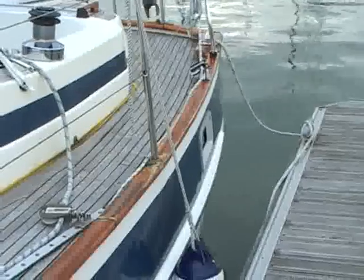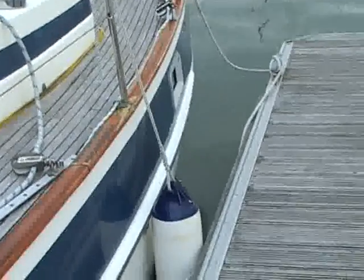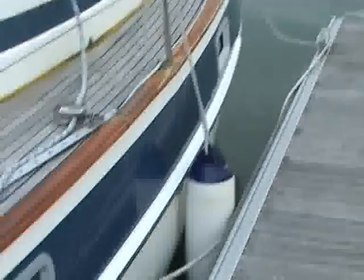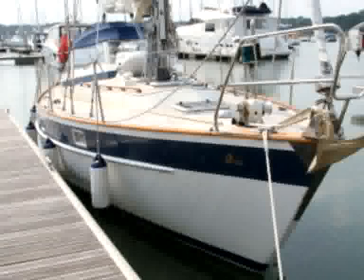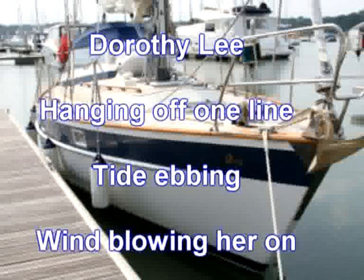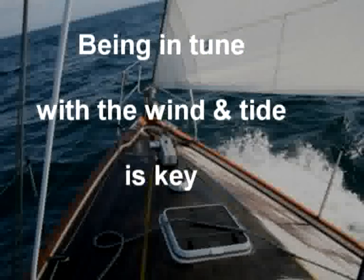They're not doing anything. Also, check if a line is actually doing anything before you hang on to it for dear life. How many times have you seen crew furiously holding the bow and stern line when the boat is actually being pinned onto the dock by the wind and the tide? They could let go of everything, go and have a cup of tea, and the boat wouldn't go anywhere, probably, but you know what I mean. Being in tune with the wind and the tide is what's going to save our bacon every time.